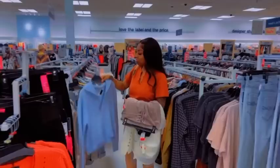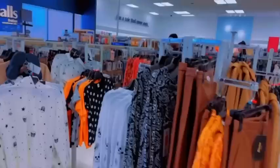Let me see. Shopping with my mom. Look at my mom over there, y'all. We got this stuff right here and music, so hopefully we don't get copyright. Look at my mom right there, y'all. What you got so far?